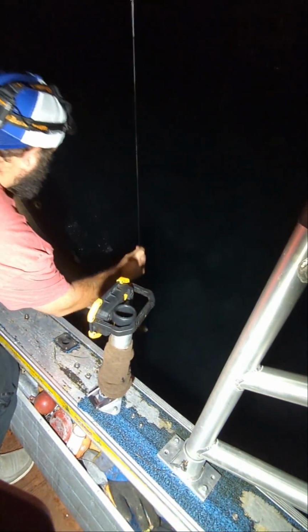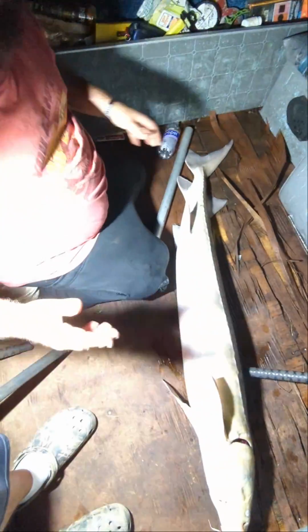All right, so what we're gonna do is I'm gonna grab the line here. You're gonna take this and this and hold it with your finger. Yeah. I'm gonna do something that's probably stupid. I got him. He's in the boat. Watch that rod. 66, 67 inch. Yep. That's a nice fish, y'all.